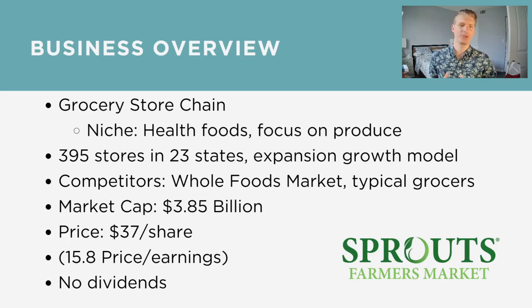Sprouts has a market cap just under 4 billion, which puts it right in that small to medium cap. Their price is currently $37 a share, and their price to earnings ratio is just under 16, between 15 and 16. The company does not pay dividends and instead relies on that expansion growth model that we talked about, adding new stores.